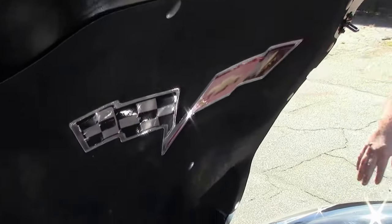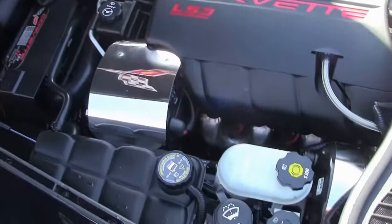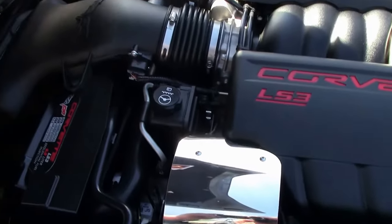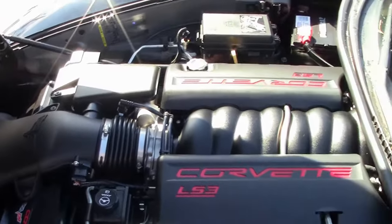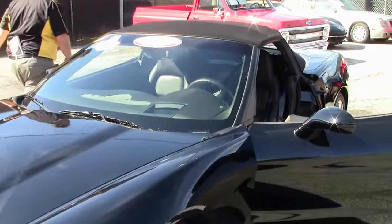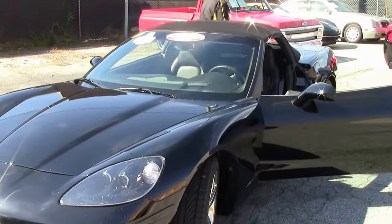Logoed hood mat, a little bit of chrome around a couple pieces, but other than that, stock. A beautiful 08 with very low mileage.